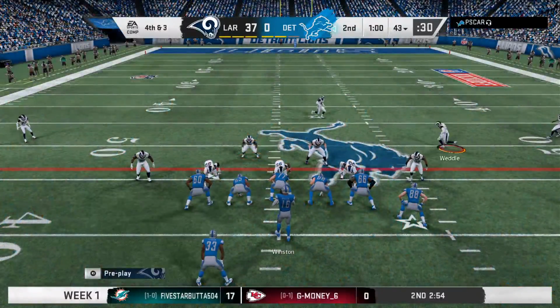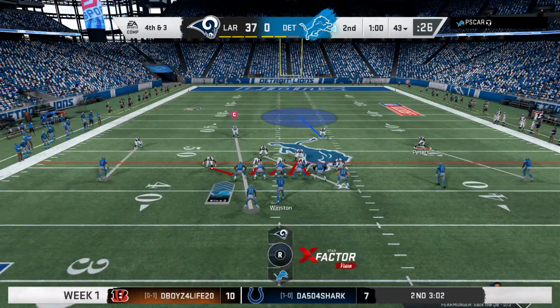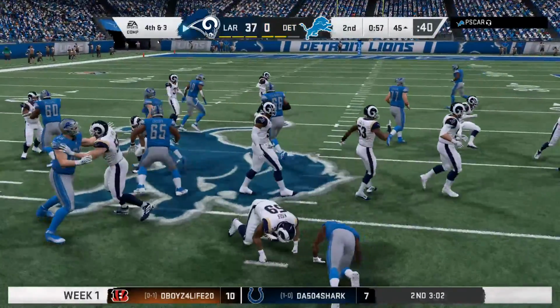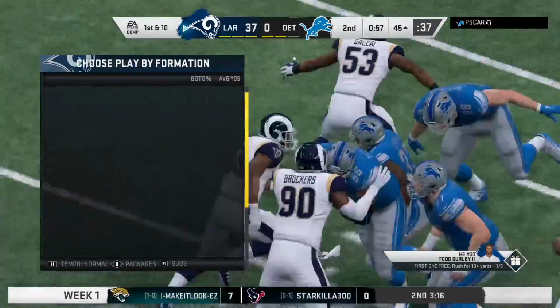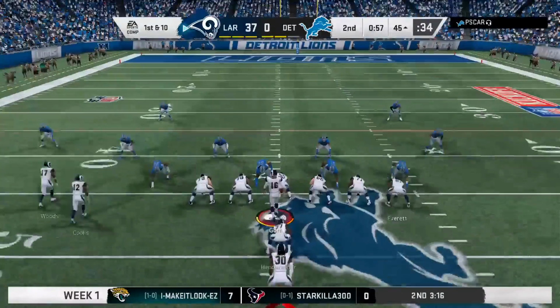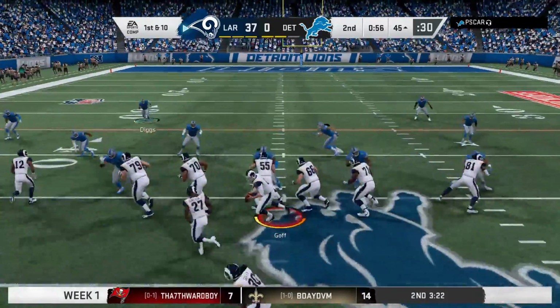Now, the offense is not leaving the field. They're going to stay out and go for it on 4th and 3. They run. It's Johnson. And, boy, is he close. Did he get there? No, they're going to say he's short of the line to gain. So certainly an interesting call there to go for it. And the Rams get the football in outstanding field position.